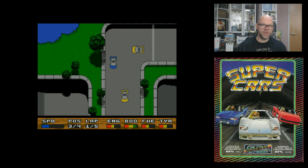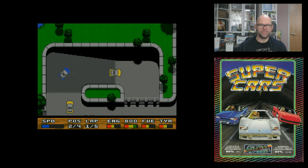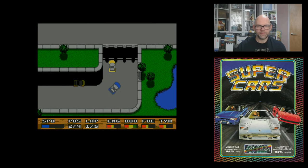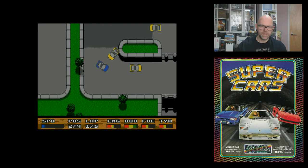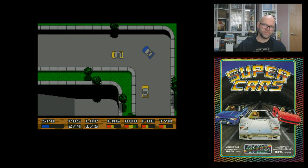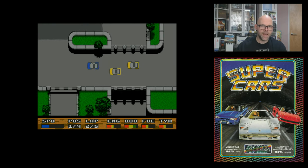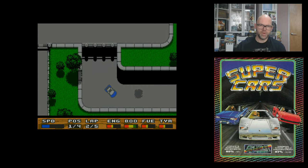As you might have noticed as well, there's no music and sound in the ST version, so the Amiga version has them both amalgamated. There you go, first obstacle, oil slick. As the game progresses, you just get more and more of that sort of thing on the road. First lap down. I need to keep an eye on my bloody damage meter here. First place.